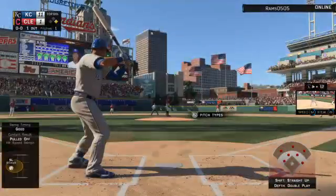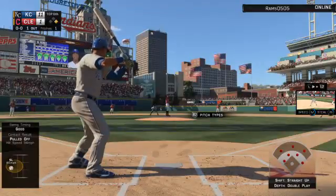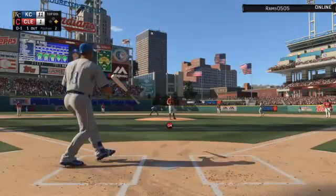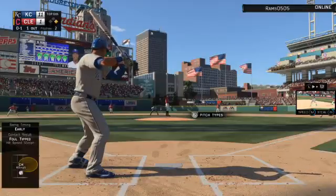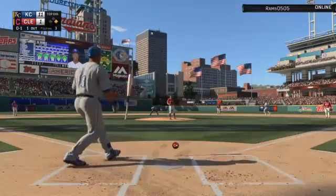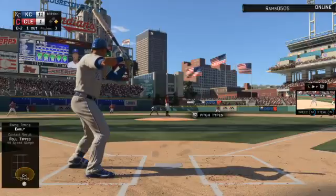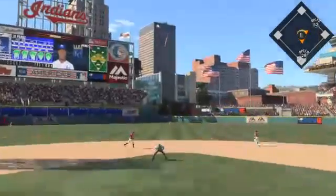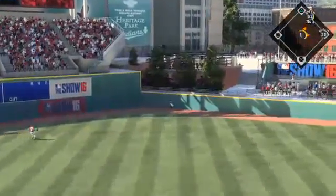Salvador Perez steps in, got a base hit in his last at-bat. From the belt, the pitch. Chop foul right at home plate for strike 1. Salvador Perez is a multiple Gold Glove winner behind the plate, including in 2015, but he can definitely do some damage with the bat as well. Runner on first with 1 down. Lifted in the air to center. Davis is in pursuit, but he can't make the play as it finds the outfield grass.